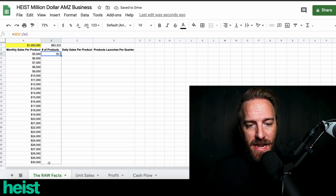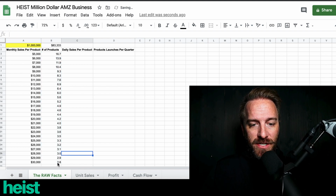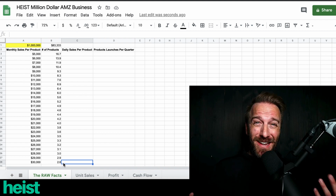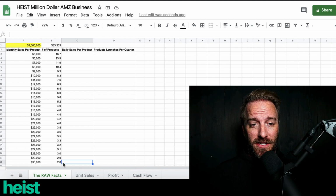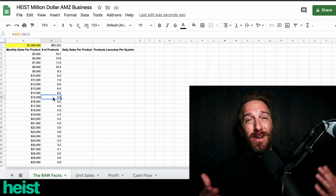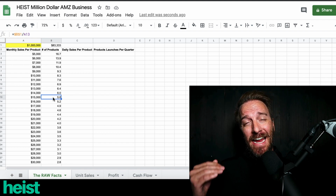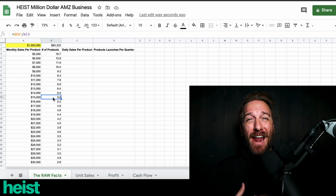So we scroll this down, and you'll see here, down near the $30,000 a month per product range, I only need basically 3 products, 2.8 products in this case. If I want to go down the middle, $15,000, I need 5.6 products doing $15,000. So this gives you a really tangible idea of, hey, look, I don't have $1 million to start.